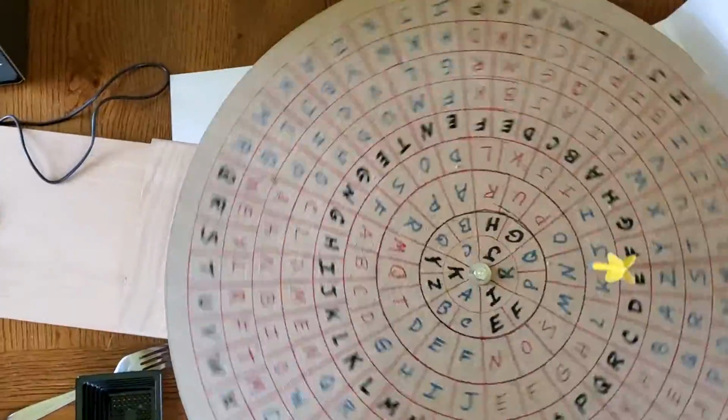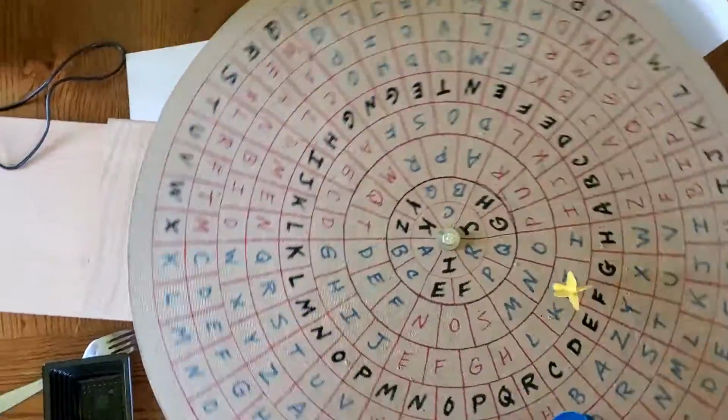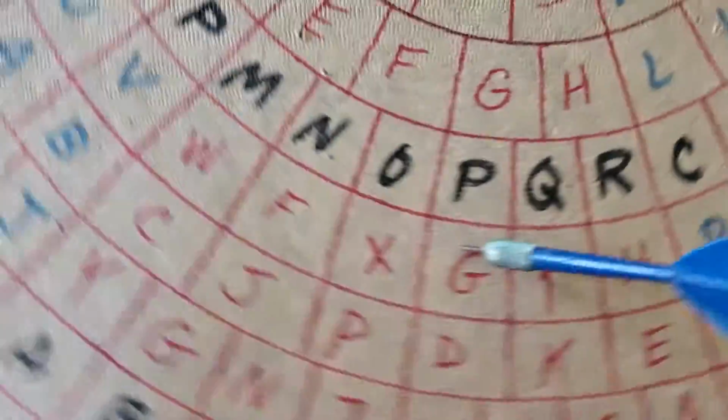Last but not least, here you go, Haley. Haley's got J and G. Those are your letters. Write them down.